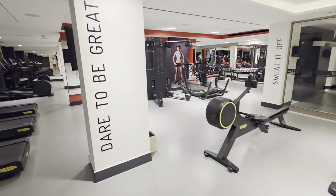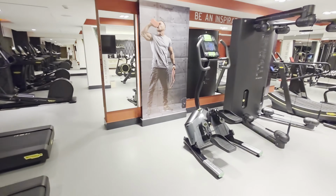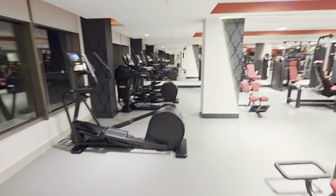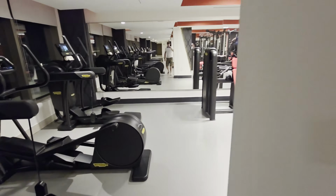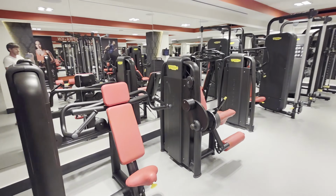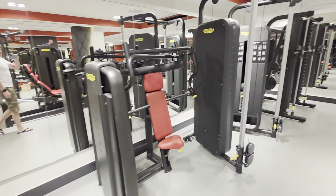Here's kind of the cardio section. They have a rowing machine, these treadmills on the left. And then over on the other side here, they have a variety of universal machines. Whoever put this together did a great job. They really picked out some of the best universal machines and weight machines that you can pick.